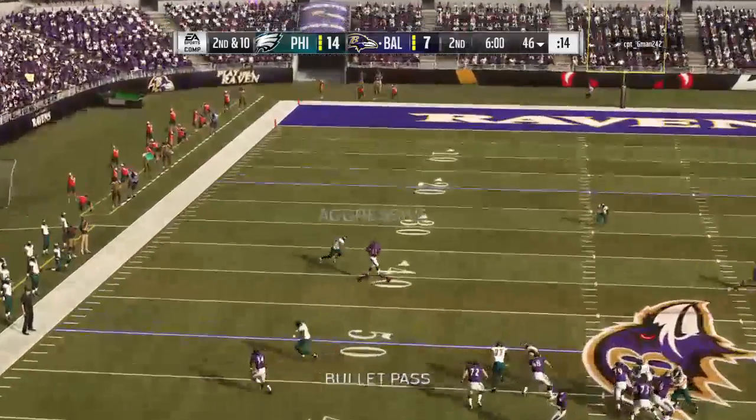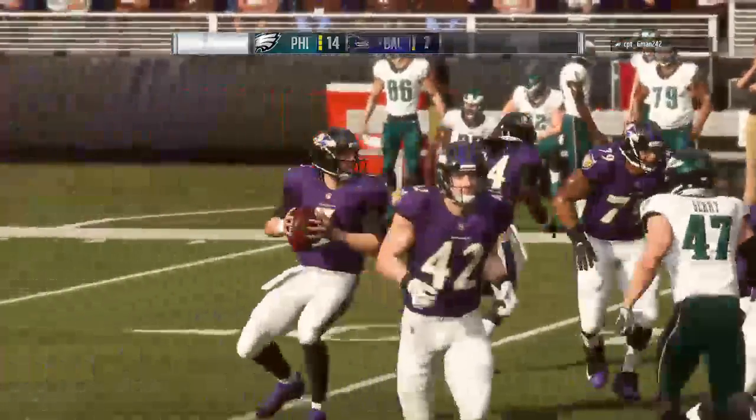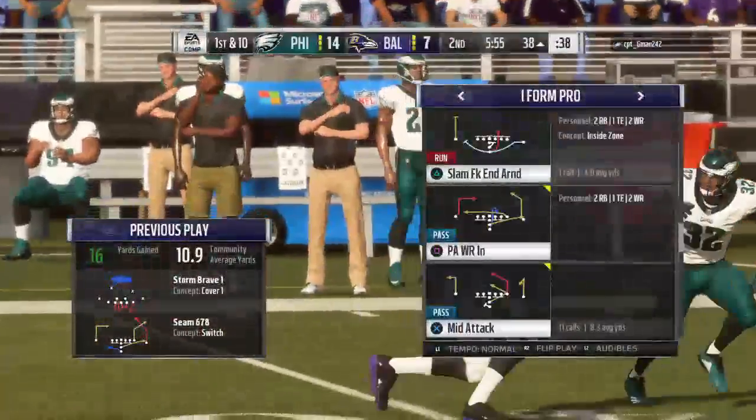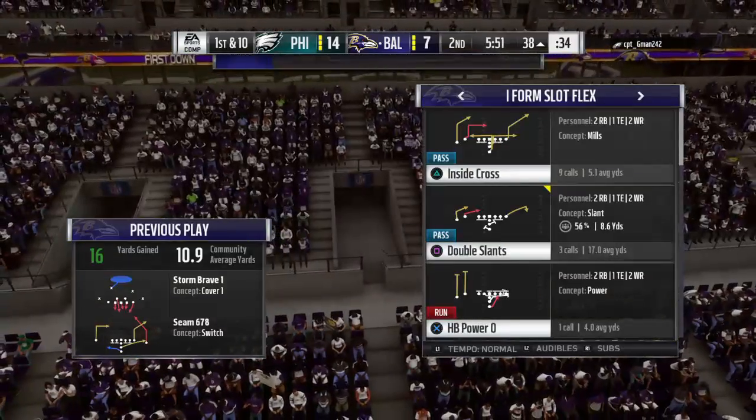Flacco here on second down. He gets this one to Michael Crabtree. And they'll get him down as he's inside the 40. First catch of the game for Crabtree. It's a first down.